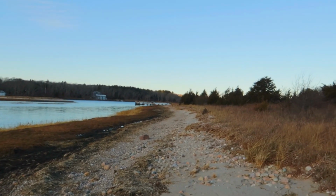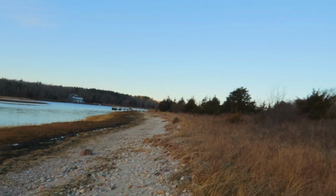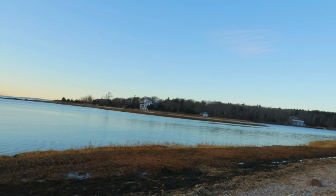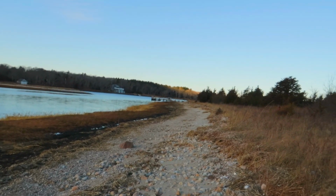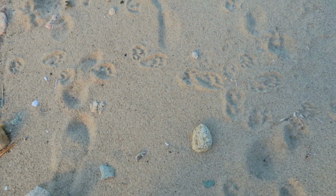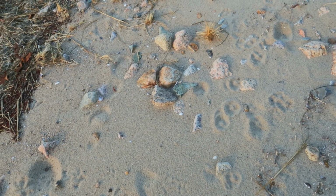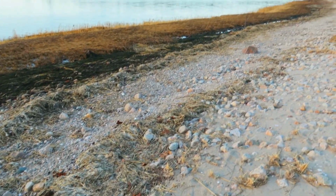Now, I've taken you on this walk on a very high tide where we've had to walk up through the neighbor's field here, past the salt hay border. I've also taken you when it's even been a lower tide than this. So I'd call this a lower to middling tide, I think. Of course, if we look down here, we can see animal prints. They could be coyote, although they look a little bit small for coyote, but I think the other one might be fox tracks.